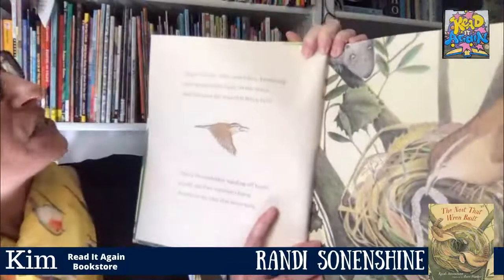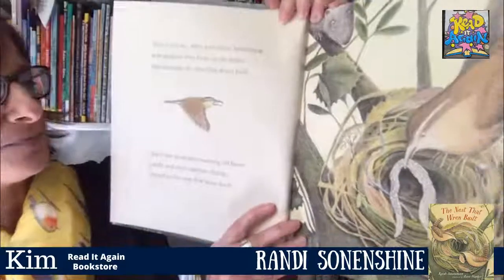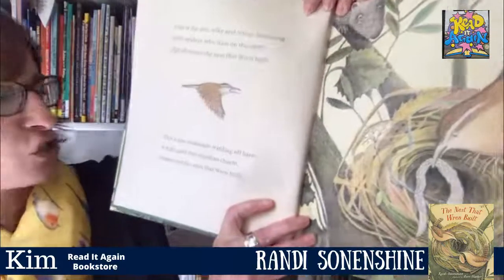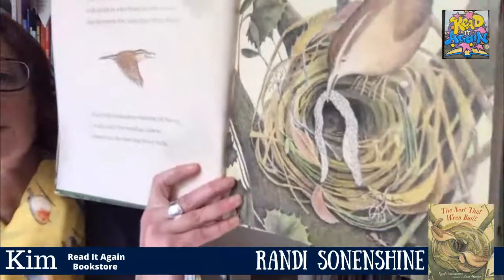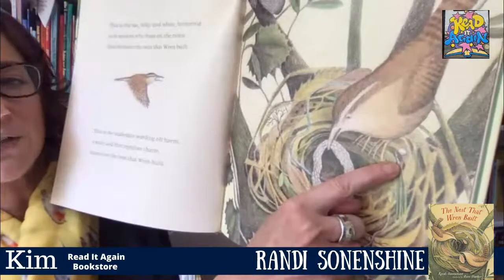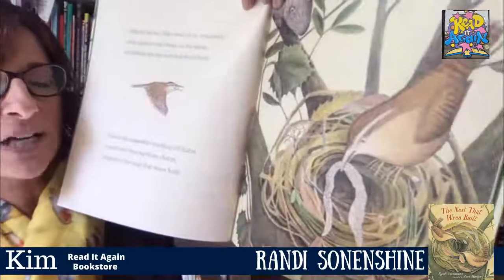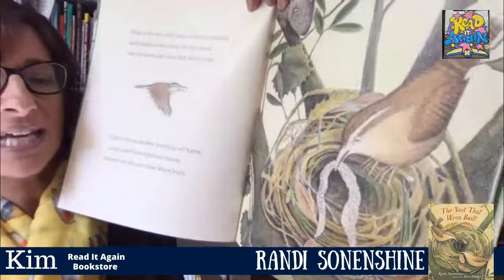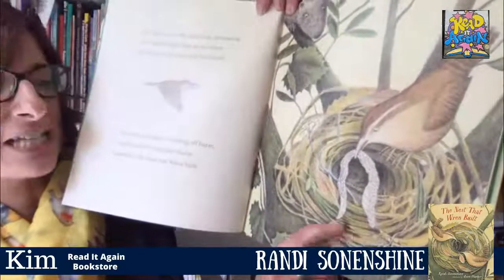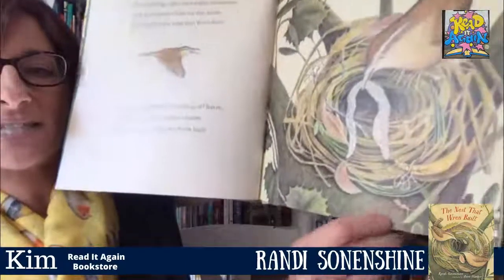This is the sack, silky and white, brimming with spiders who feast on the mites that threaten the nest that Wren built. This is the snakeskin, warding off harm, a scaly and thin reptilian charm, draped on the nest that Wren built. So you can see the spider sack right there, and there's a snakeskin. Wrens and some other birds too will sometimes put a spider sack in their nest, because when the spiderlings, the little baby spiders, hatch, they'll eat mites, which are these tiny little microscopic parasites that can harm the babies. So they're pretty smart. And the snakeskin, scientists theorized, is to ward off predators, to keep predators away. So they're really smart in that respect. And there's the ant. He's really big on this page.